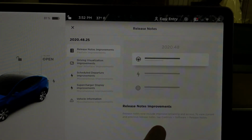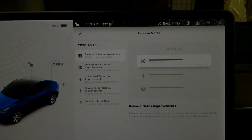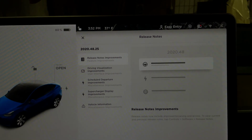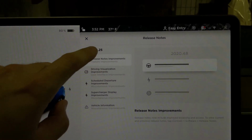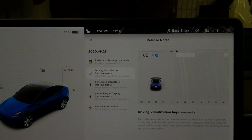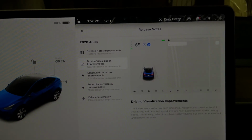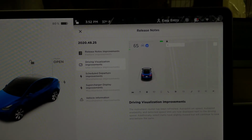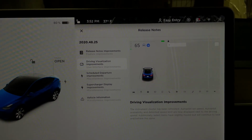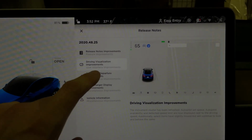Release notes improvements. Now I've got improved browsing and access. To view current previous release notes, tap Controls, Software, Release Notes. All right, so this is part of 2020.48.25. What else do we get? Driving visualization improvements. The instrument cluster has been refreshed. Autopilot set speed, autopilot availability, and detected speed limit are now displayed next to the driving speed. Additionally, select items have slightly moved but will continue to look and behave the same.